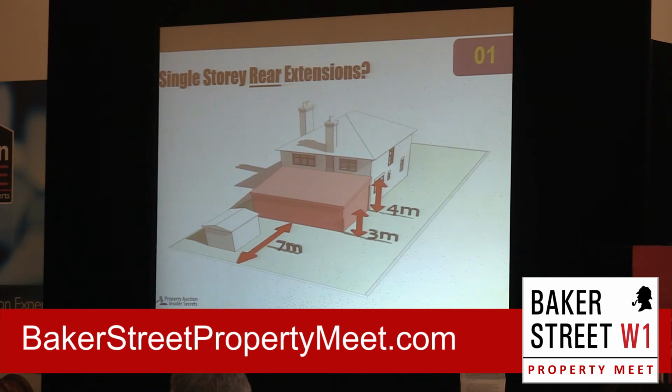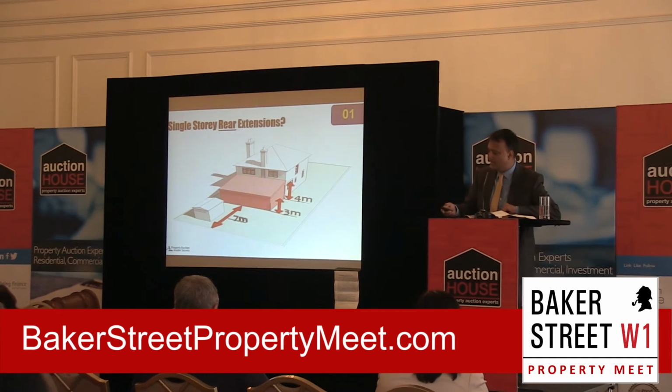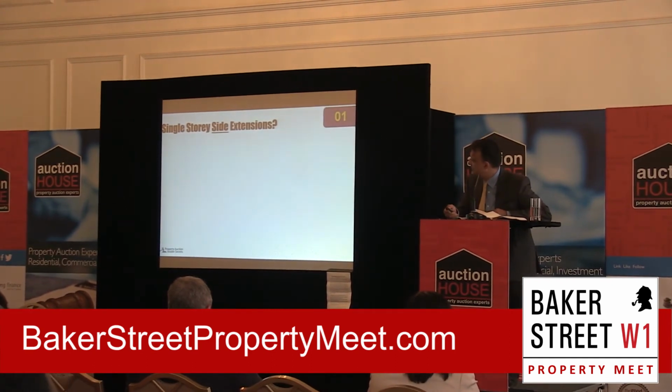Generally, a single-storey extension can't be more than 4 meters high at the maximum point of the roof. You can go up to 3 meters out on an attached property, 4 meters out on a detached property, provided you stay 7 meters away from the rear boundary. And that's an extension you can do without any planning permission whatsoever.